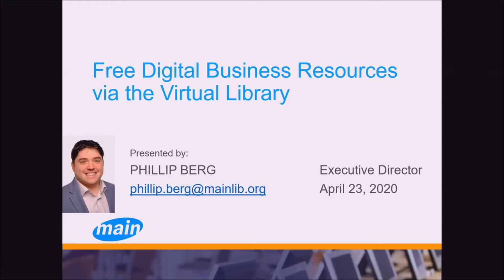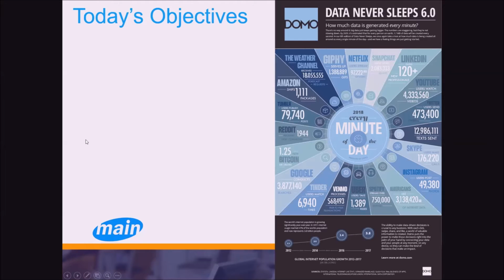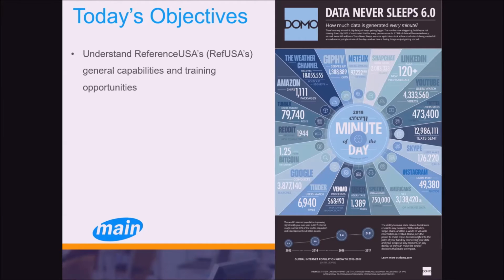But before we do that, let's just go through today's objectives. First and foremost, we want to get a better understanding of ReferenceUSA. We call it RefUSA for short. General capabilities, what you can do with it, and also how you would get trained on it and learn how to use it, because we do not have enough time today to do that. We're also going to take a very quick peek at some additional resources and services that you have access to.